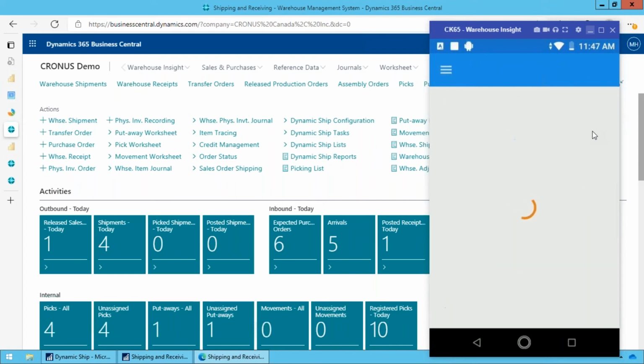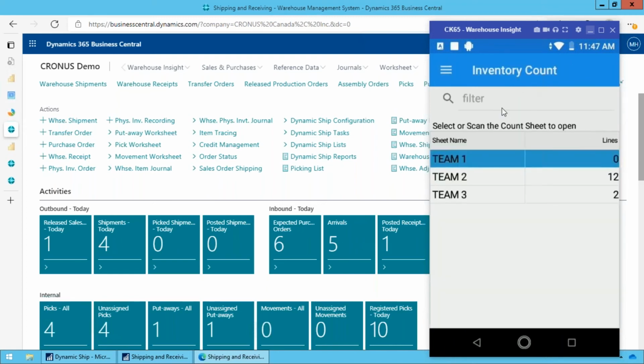But from the handheld, they look basically the same. So I'm going to open up the advanced count. What it does is it gives me a list of count sheets here. And these are count sheets I've defined in Business Central ahead of time.